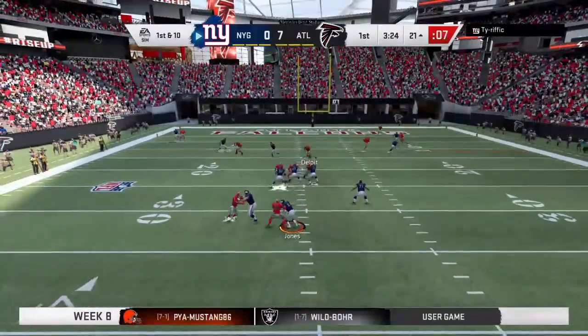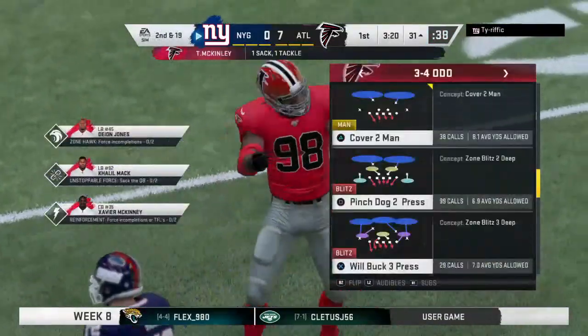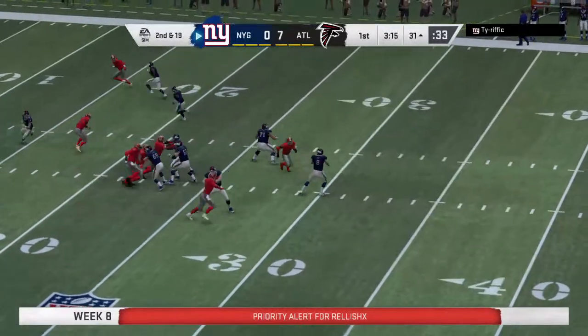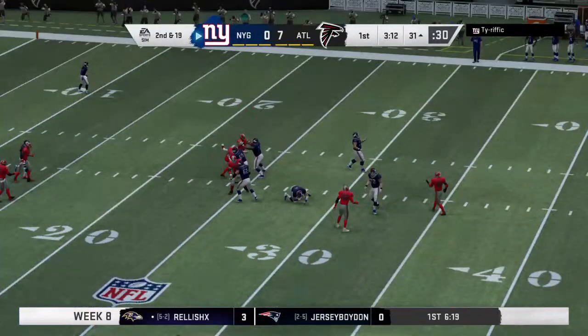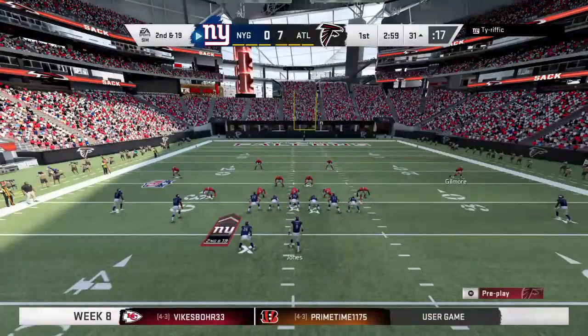Jones on 1st and 10. Under pressure, and he'll go down. Sacked back at the 31. Tack McKinley able to record his 5th sack of the season. After the sack, it's 2nd and 19, and the road gets a bit tougher from here.